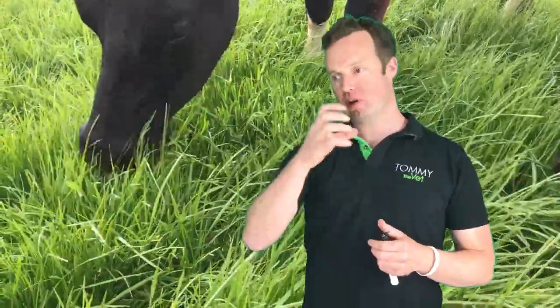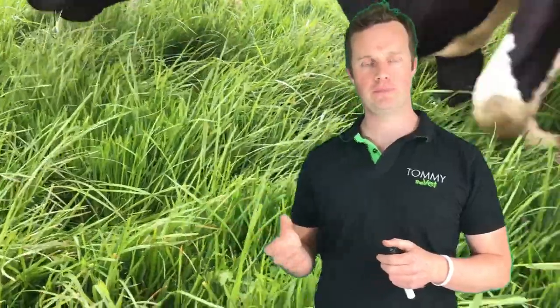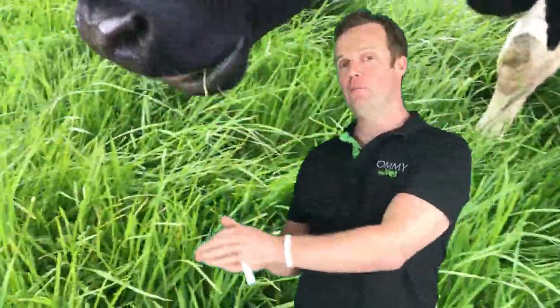Traditionally, we would have thought lungworm is coughing animals in younger stock, but we're seeing it more and more in adult cows. Why? There are two reasons. Immunity developing to lungworm is critical. The other thing is weather and favorable conditions. The favorable conditions for grass growth are the same conditions the lungworm parasite likes. So that is a challenge for us in grazing systems.